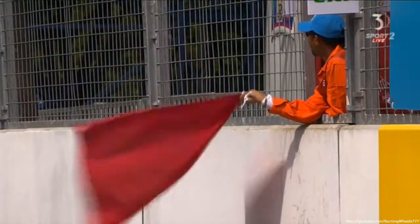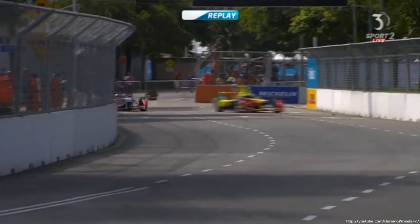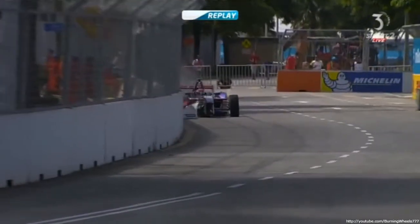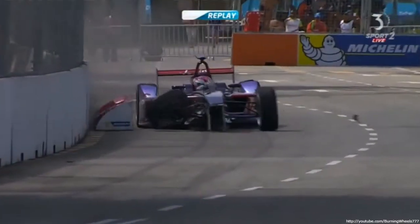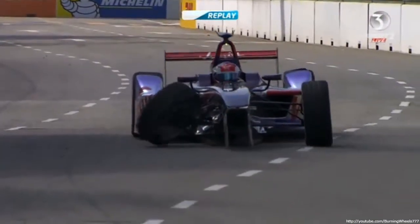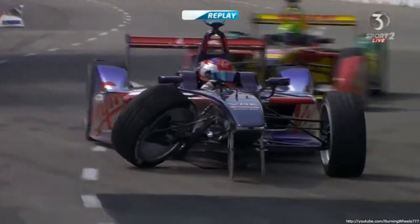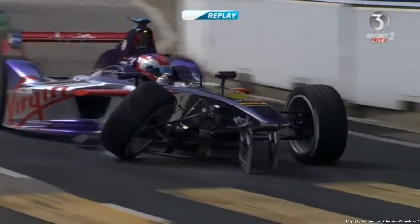So when the red flag comes in, it's really only going to be Jaime Alguersuari. Now, here we go. Oh, yeah, totally unsighted. That was not Sam's fault at all. Ugh. A lot of damage there. A lot of damage to be fixed before the race. Yeah, that's going to be the biggest frustration for the Virgin guys.